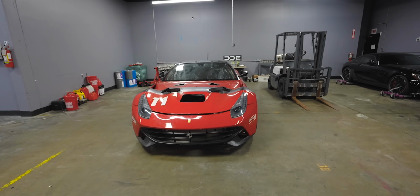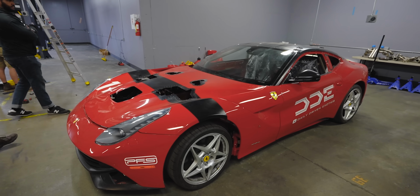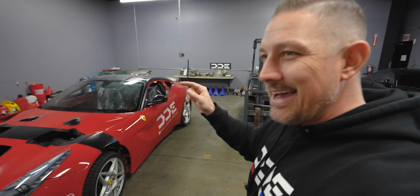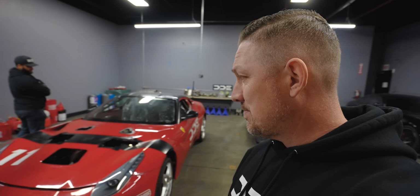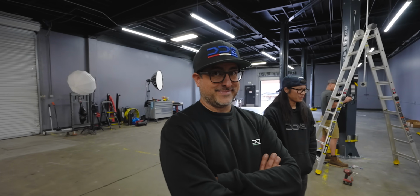It's also wild to look at the F12. It's got no motor in it, but they put all the panels on it because we're going to use it a little later for a photo. But look at this. It actually looks like a car again. It has been a long time since I have seen this car look like a car, especially with everything and the old hood on. It's pretty wild. The hood does change everything.